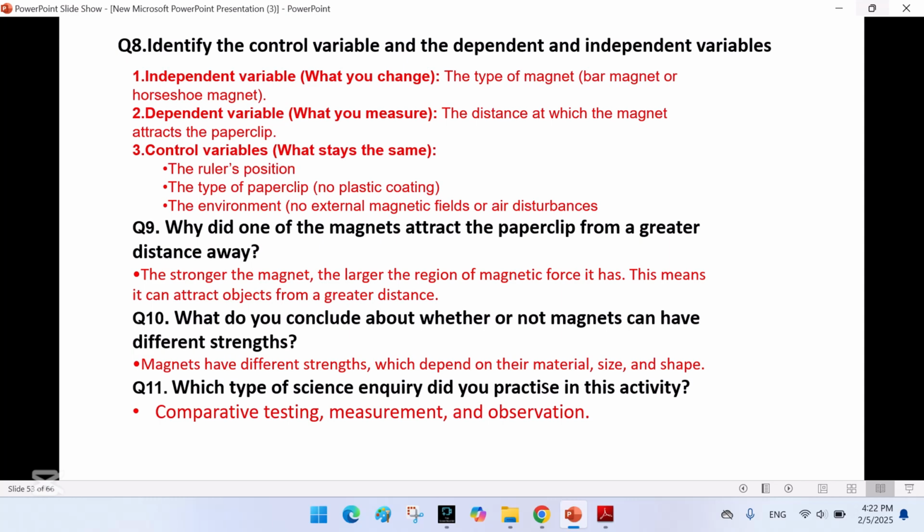Why did one of the magnets attract the paperclip from a greater distance away? The stronger the magnet, the larger the region of magnetic force it has. This means it can attract objects from a greater distance. What do you conclude about whether or not magnets can have different strengths? Magnets have different strengths which depend on their material, size and shape. Which type of science inquiry did you practice in this activity? Comparative testing, measurements, and observation.